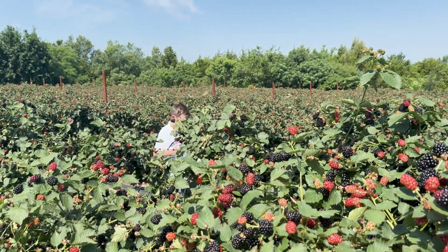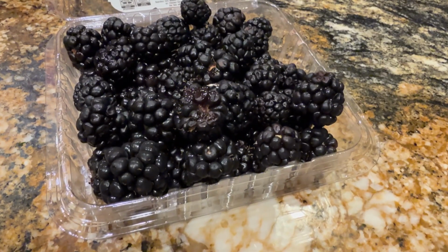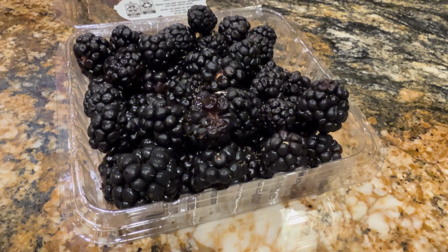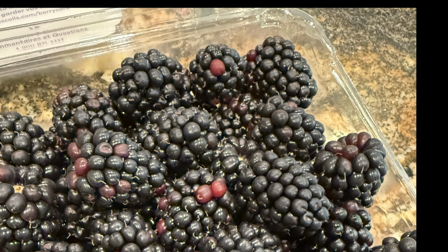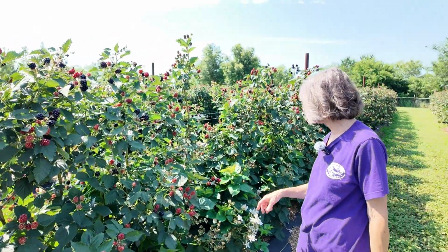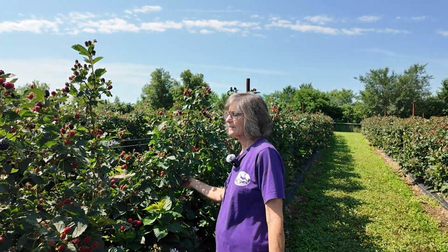This is one of the reasons why Blackberry Pick'em farms are so special. Commercial producers go to great lengths to get us fresh, ripe berries, but some logistics just can't be overcome. The distribution chain is going to take a little time, and fully ripe berries are delicate and have a short shelf life. So store-bought berries are picked slightly underripe. Correct, in the grocery store, they have to pick them a little bit green, not literally green, but not ripe.